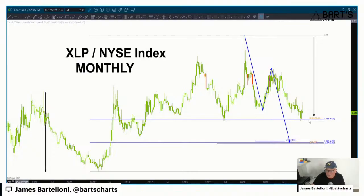That's very, very important. So again, not necessarily looking at individual stocks. We'll take a look at a couple. We're looking at the overall mindset of these indices. We're not out of the woods. This bull market could continue, folks. But if we don't get a close below this level here on the XLP NYA ratio, then I think we could be in for some trouble.